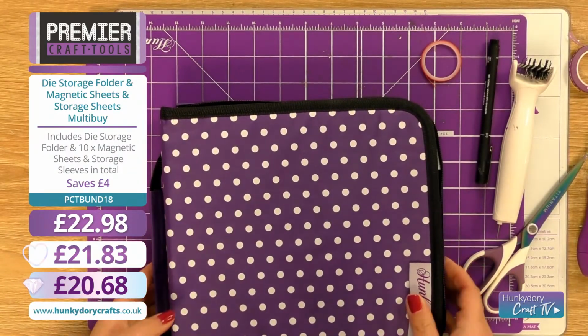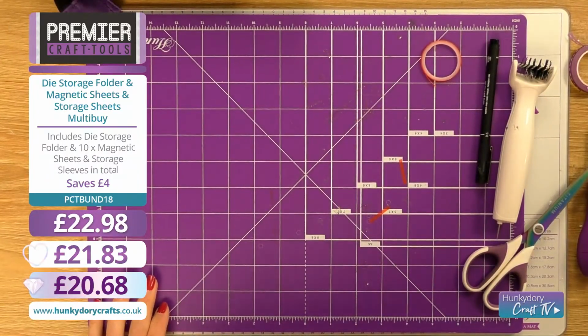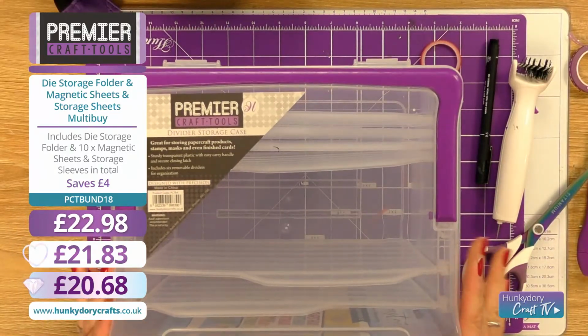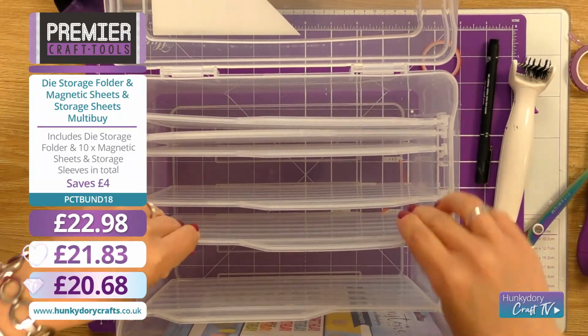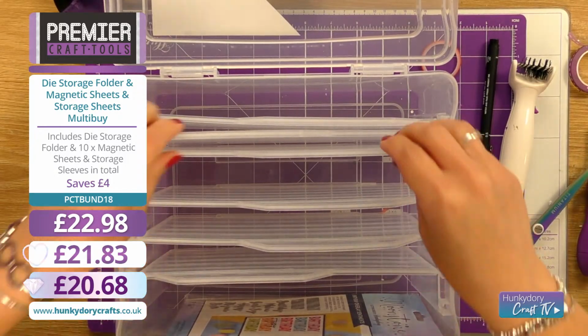Do we need to show them in this one as well? Oh yeah, should we do that as well? Yeah. That was close. So we've got the divider storage case, so let's just make sure we've got them all organised in here. Put that one back in there.